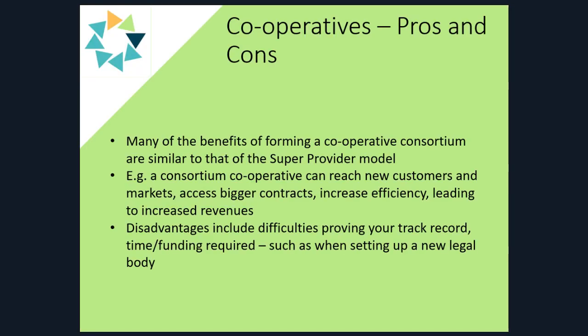Many of the benefits of forming a consortium cooperative are similar to that of the super provider model. For example, a consortium cooperative can reach new customers and markets, access bigger and valuable contracts, innovate products and services, increase efficiency via economies of scale, leading to increased revenues and profits, reduced costs, and increased productivity. Disadvantages can include: it can be difficult to prove your track record during the early stages of the consortium's development, and similarly, significant development funding and time may be required, including setting up the new legal body.